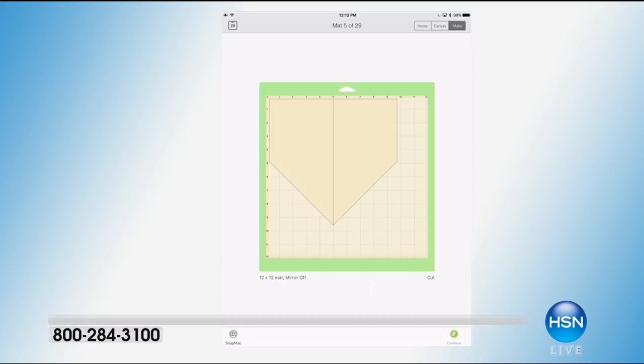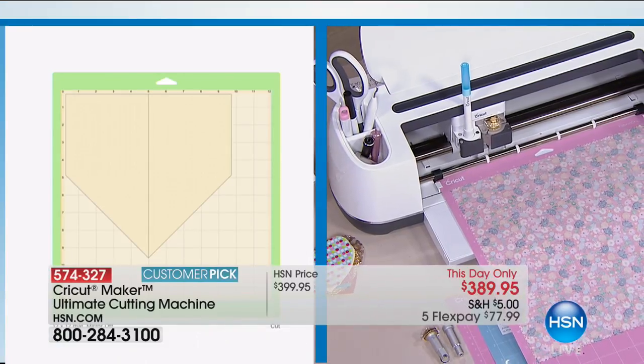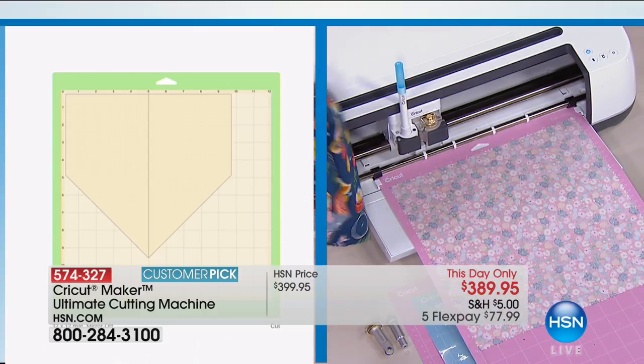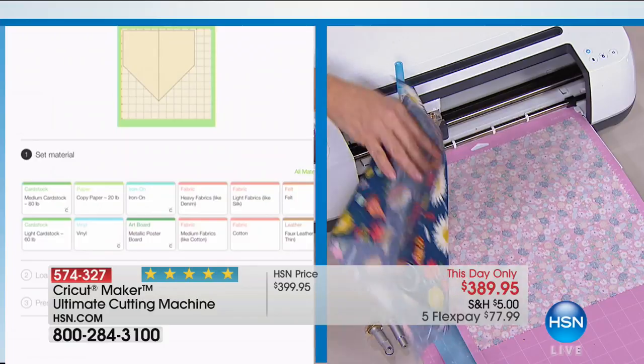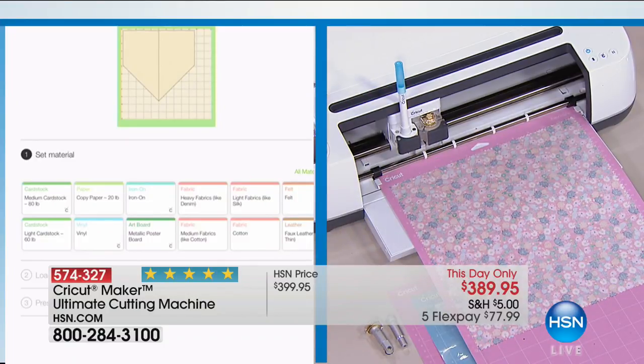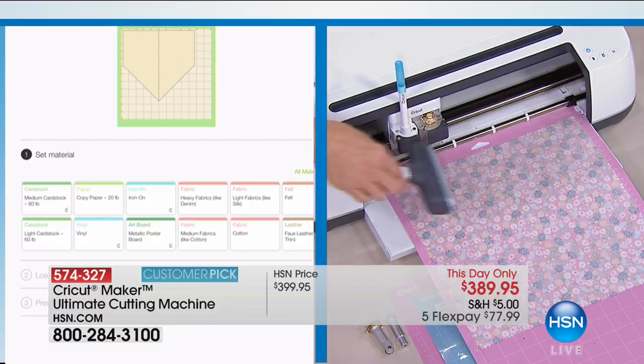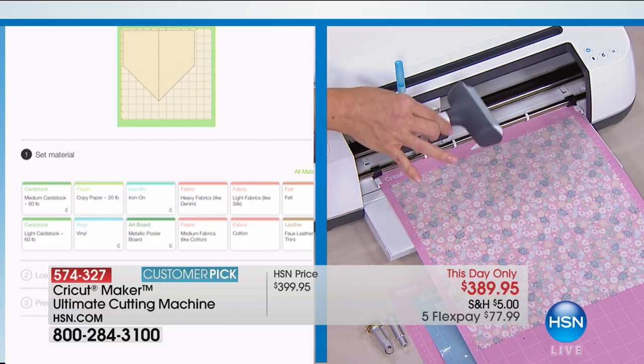I'm going to just use my big long mat because that's where the fabric's loaded. The fabric goes face down on the mat, so the pattern goes face down because you're going to cut. We found that it cuts better on the back. And Cricut has this amazing brayer that you can use to get the fabric nice and flat.